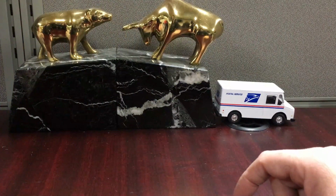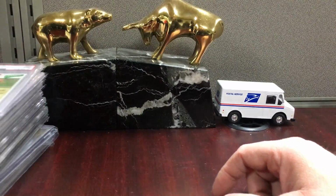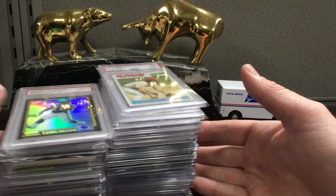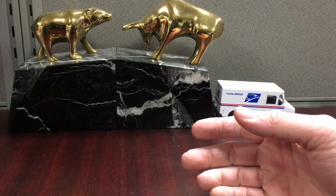Elite Kill 3 here. Today's video is going to be a mailbin with a twist. All the cards in the video are going to be slabbed. So here's the stack. This is all slab stuff that's come in, just a lot more than usual slab-wise.